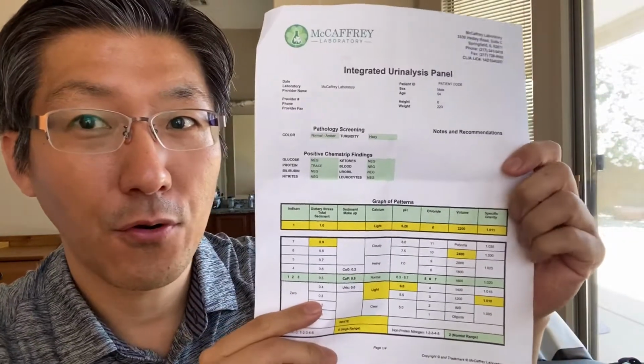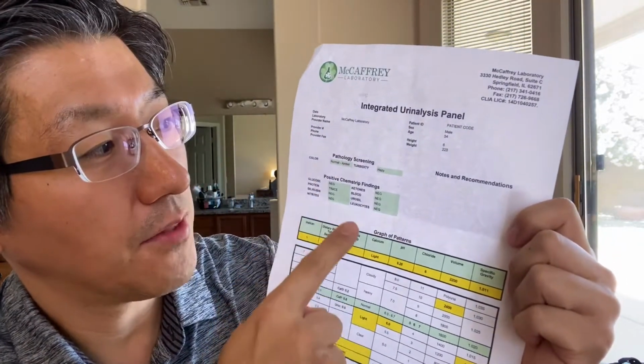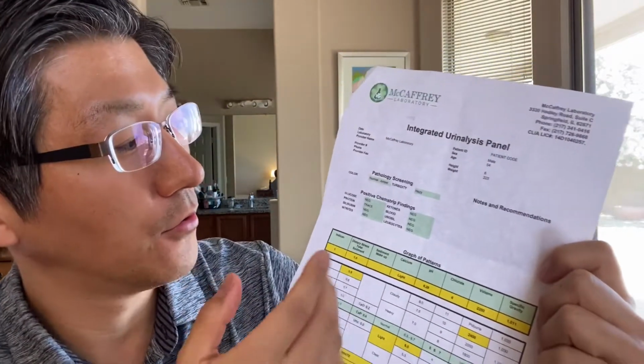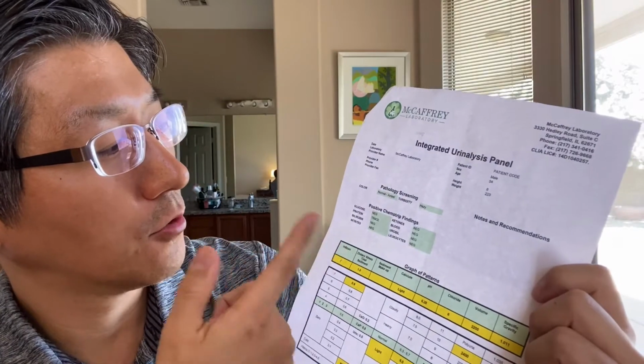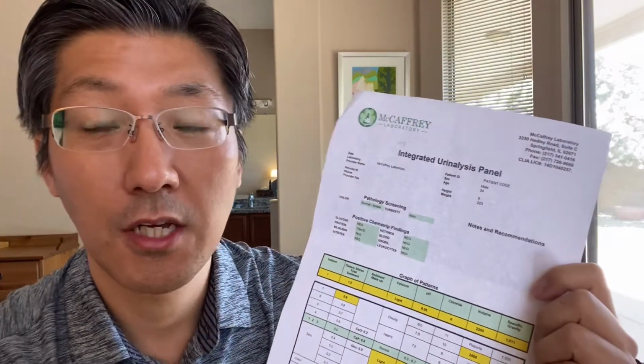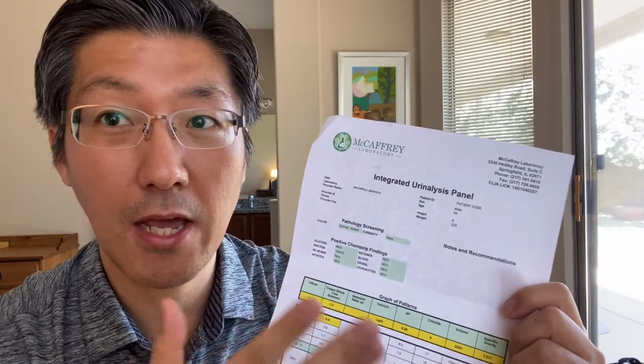So here's a copy of the report. It's a very colorful looking report. There are mainly two parts to the report. The first part is called the pathology screening section. This will tell you basically what's broken. This is a typical analysis you'll get from a urine dip test. Like it will tell you about your glucose, protein, bilirubin levels. So again, this will tell you what's already broken. But the problem is we're not dealing with most of this. This is probably about 5-10% of our clients or patients that this category applies to.